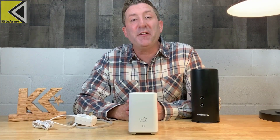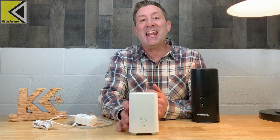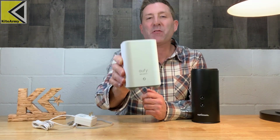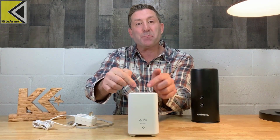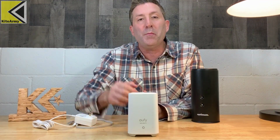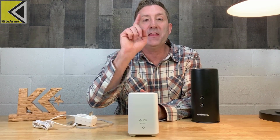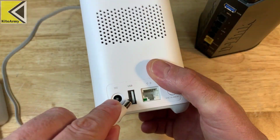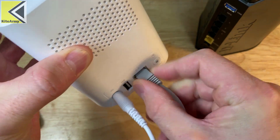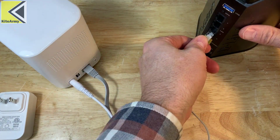So now that we've got our video doorbell installed on the outside, the next step is to go inside and install this EUFY home base, this box right here. Now basically inside this box is 16 gigs of storage, and all the video from your doorbell will be stored in here. So this is what we have to do. Basically you have to plug it in with the included power supply right here, connect up this Ethernet cable from the home base to your internet router, and you should be good to go.